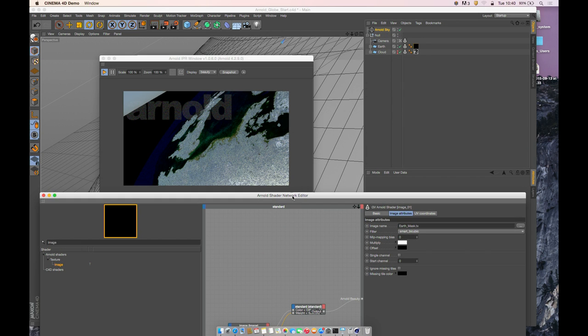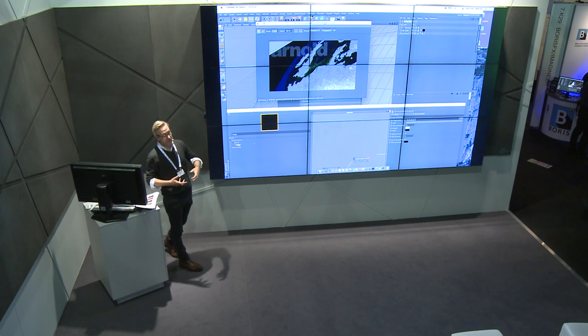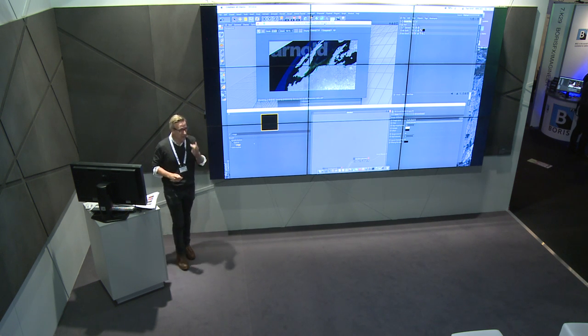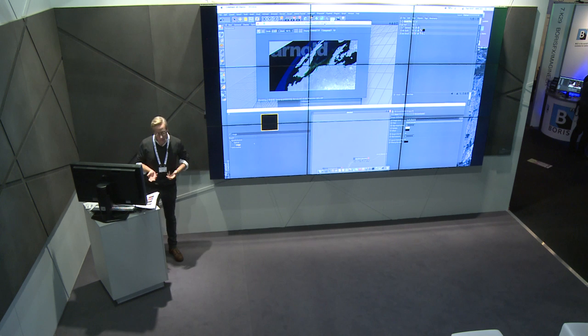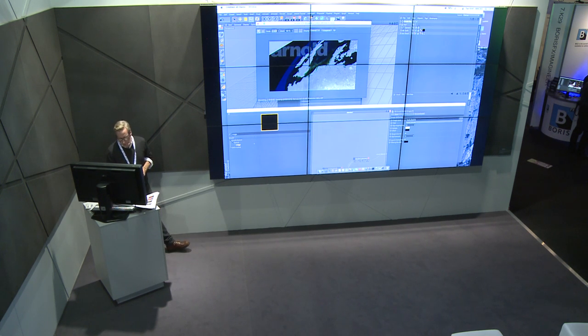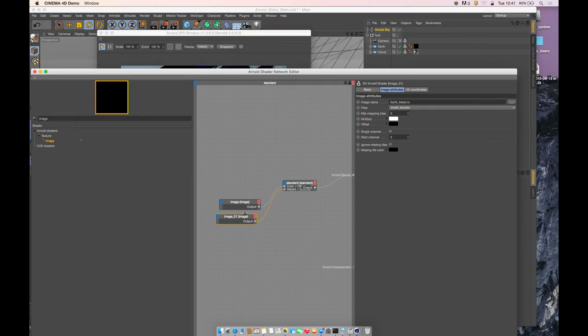Now, if I look at my IPR, you can see it's not done exactly what I want. It's made the land reflective, and the sea has made it black. The reason for that is that the map that I brought in is actually the inverse of what I want. But that's no problem. I can change that inside my shader network. Basically, I'm going to add a new node in between here.